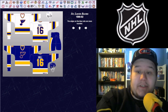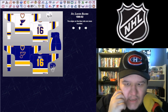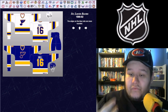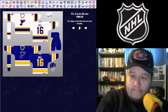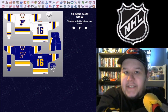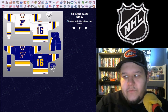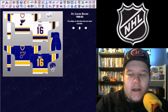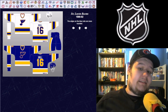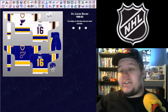Love the way the 16 looks on the white jersey with the dark blue, and the red and yellow outlining. That makes the numbering really stand out, and it looks really nice. Also having that on the biceps, I like that a lot. Just overall, a really nice St. Louis jersey. The only thing I'd probably change is not having the red in the team logo. But aside from that, damn good jersey.